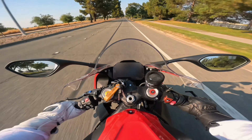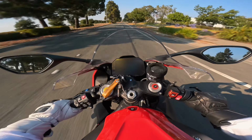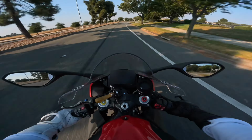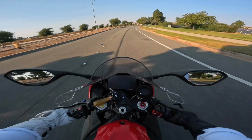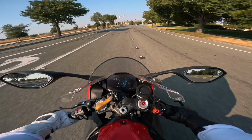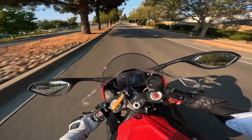Oh, and it has a quick shifter? Come on now. And it has auto blip down. Oh my gosh. They're spoiling me with this bike. They're spoiling me. The bike feels so light and nimble.